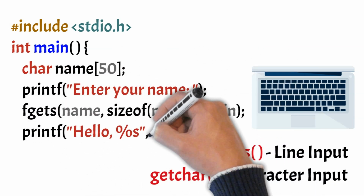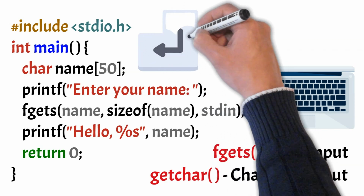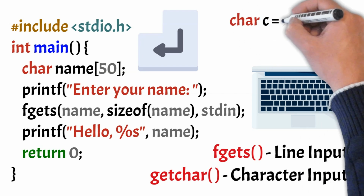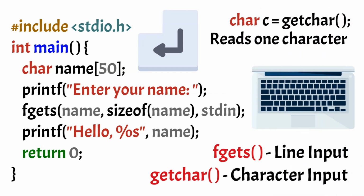In this example, fgets reads the user's name, including spaces, and stores it in the name array. After the user types their name and presses enter, printf displays a greeting with the inputted name. If you only need a single character, you could use getchar instead. This allows you to handle different types of user input depending on the needs of your program.